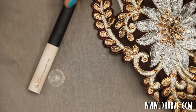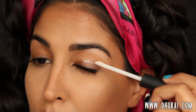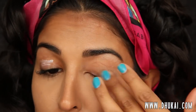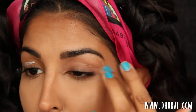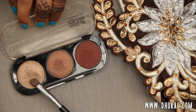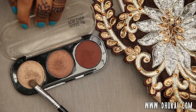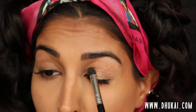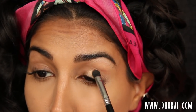Once the brows are highlighted, I'm gonna take my NARS eyeshadow primer and just apply this all over the entire lid. And now I'm gonna start working on the eye makeup while the face makeup just kind of sits into my skin and settles in a little bit. So I'm gonna be using my entire Makeup Forever artist shadow palette that I created, and I'm using this lightest color first, and I'm just packing this onto the entire mobile lid.